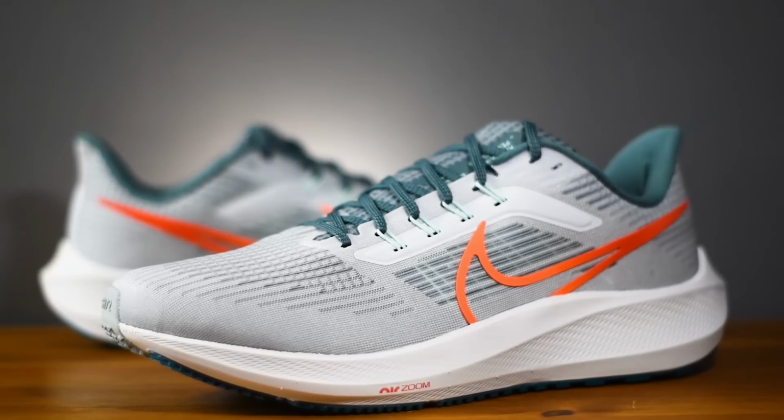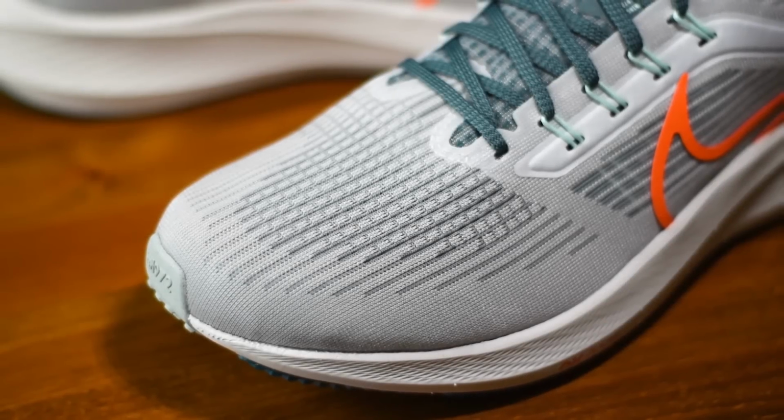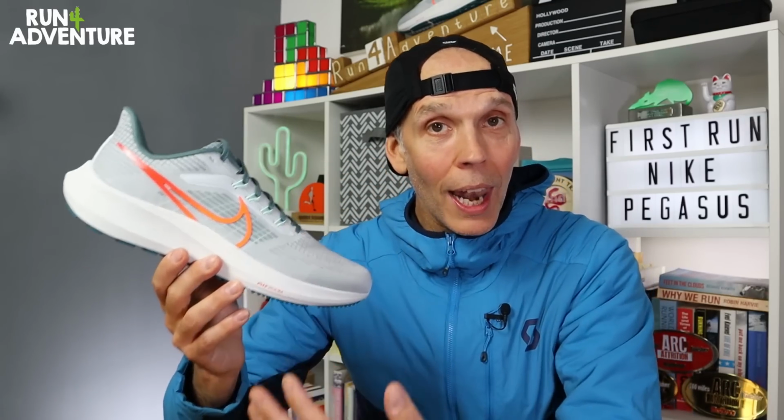We've got a nice lightweight breathable mesh construction going on in the upper, and it's actually like a sort of double layered construction.